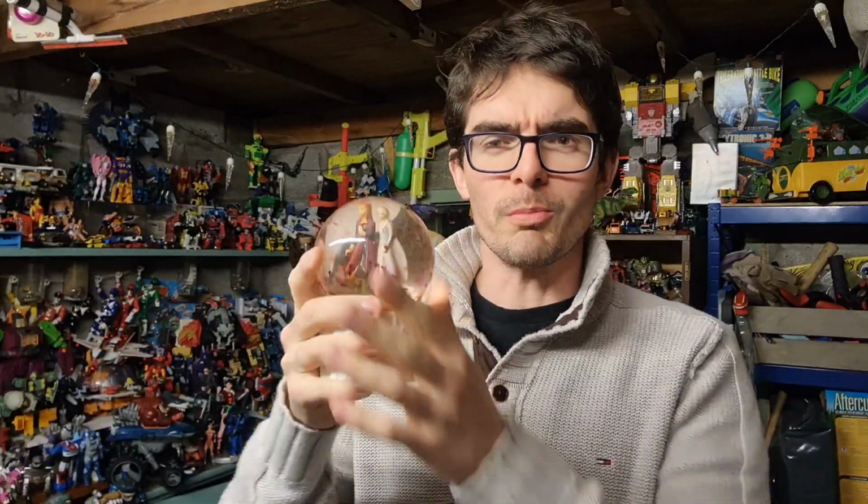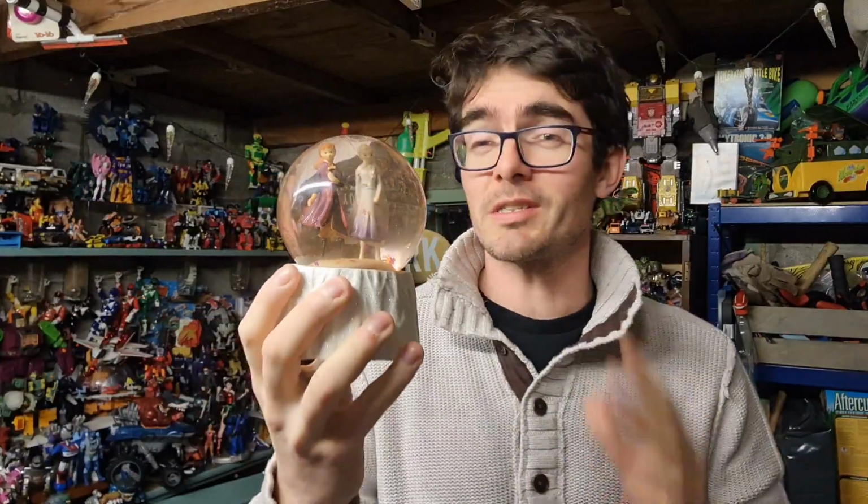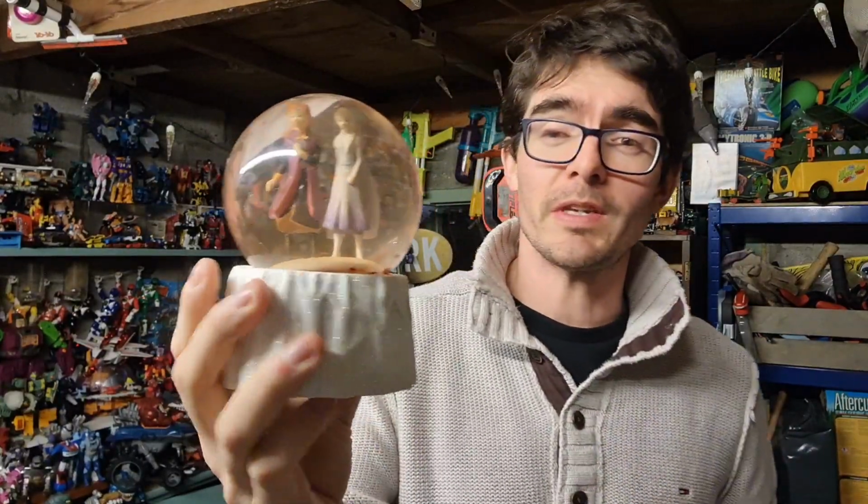That one's gone for 13.50 all in. A snow globe in the middle of March. This one didn't sell at Christmas time, but it's sold full price now. It's Anna and Elsa from Frozen. This is by Marks and Spencer. That's gone for 15 quid.